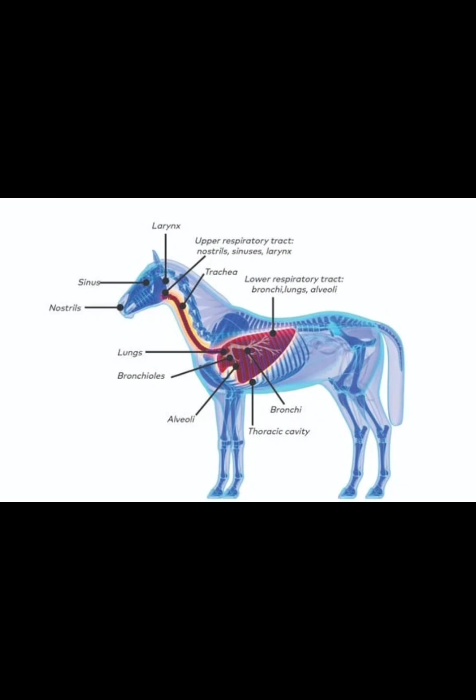There are two different kinds of equine asthma, severe equine asthma, SEA, and mild-moderate equine asthma, MEA. If you suspect your horse has asthma, contacting your vet immediately is recommended.